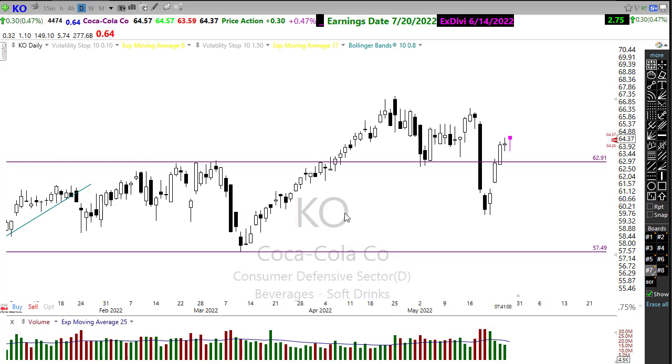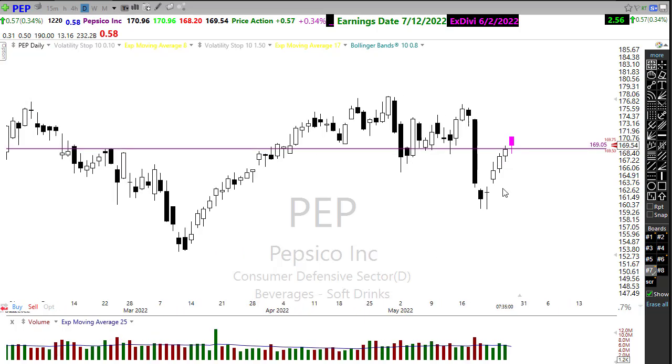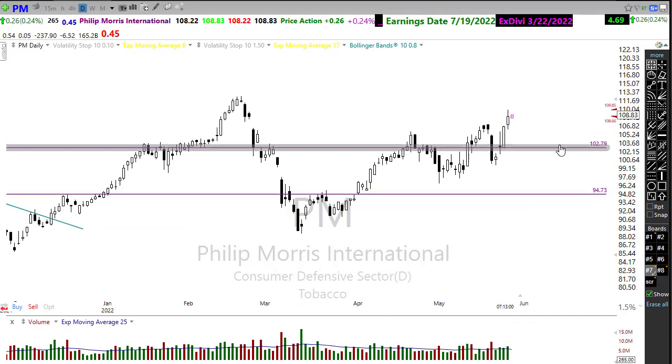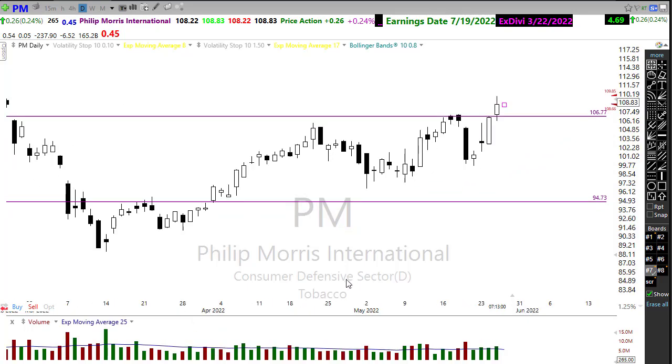Also saw PepsiCo stretching back up to the upside, pushing through some resistance. So might be worth watching this. If it can hold that support up here, then it has some upside opportunity. Take a look at Philip Morris. Philip Morris had a good strong rebound back up, breaking through some resistance here. So any rest or pullback in this chart, we may be able to maintain this upside trend, rest back into here, see some next upside opportunity coming along.